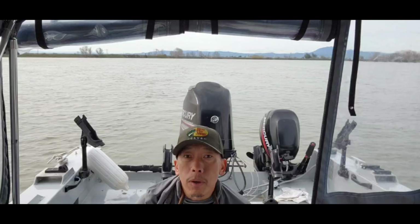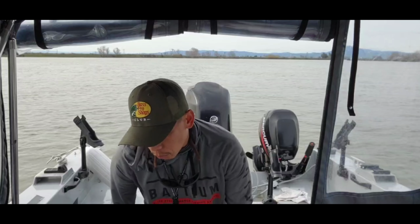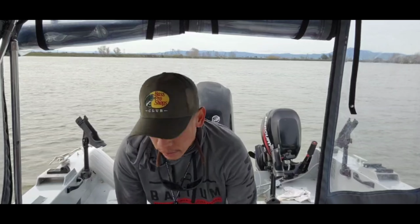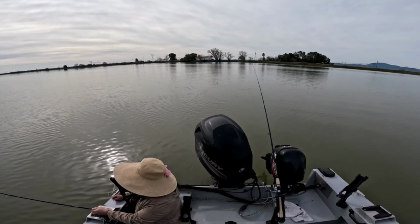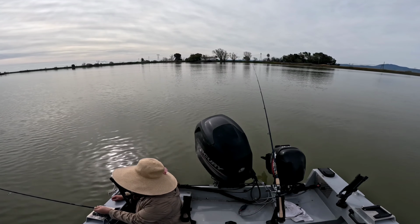Now we're at Decker's Island, caught one little dink, so we're moving our way back down this way to Sherman Island. Try over there, see if there's anything. There's some fish at the bottom, about 14 feet. Watch it.